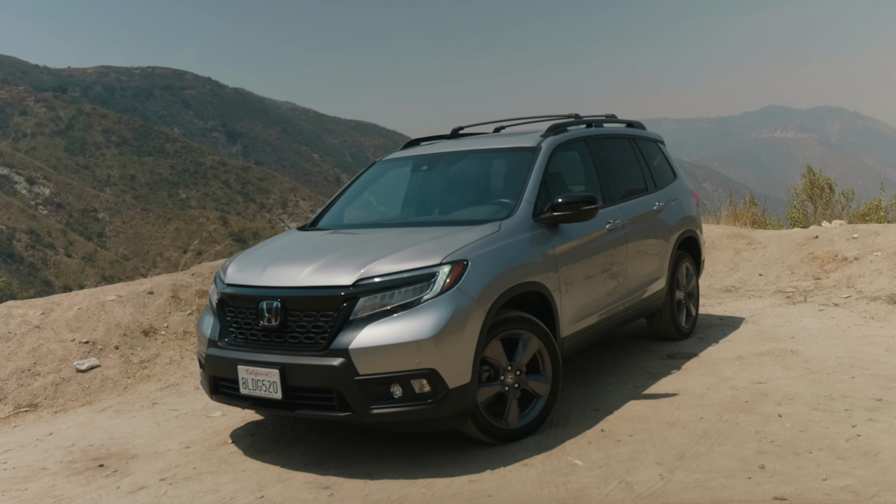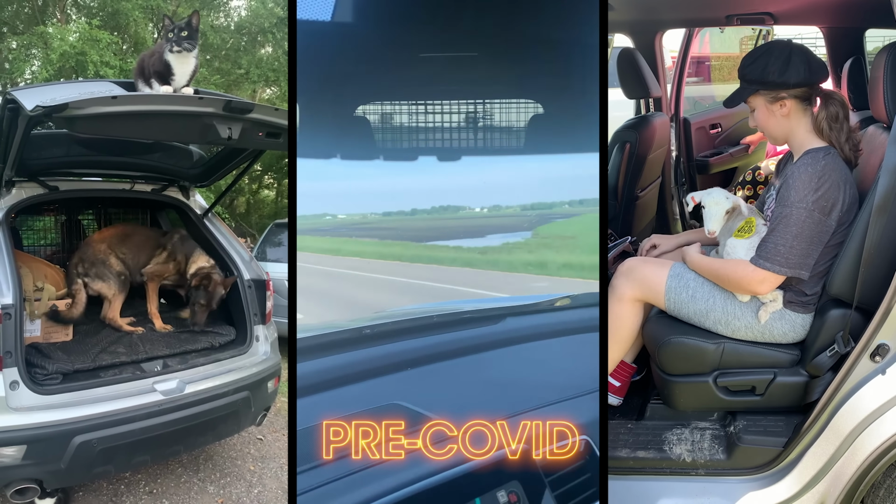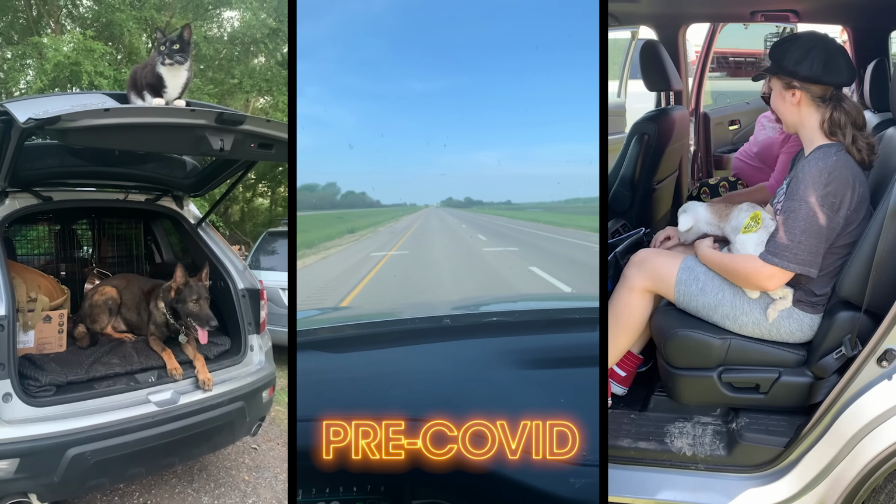When the Honda Passport came out promising a comfortable ride and loads of storage, there was one thing on our minds: road trip. But that was before quarantine had us all trying to relearn second grade math again. Those were more innocent times.